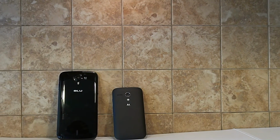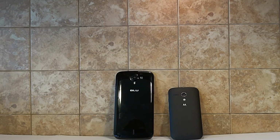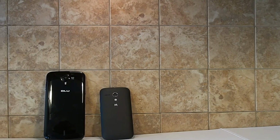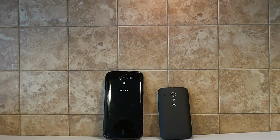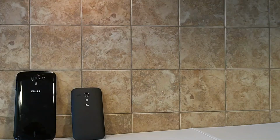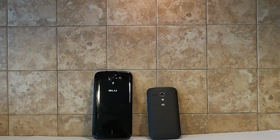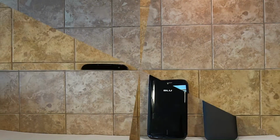For me, I've had both of these phones, and if the Moto G was a big screen phone, I would be having the Moto G as my daily driver, especially because it has Lollipop. But since the Blu is a 6.0 and I don't have to carry my tablet, nor do I have to tether it, I'm going to pick the Blu because the camera is better. The Moto G camera is horrible, and that just throws it out the window for me.